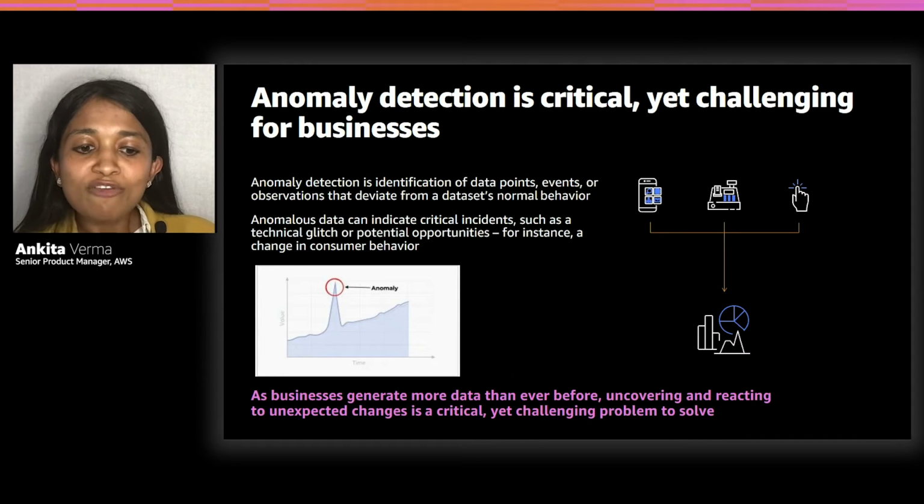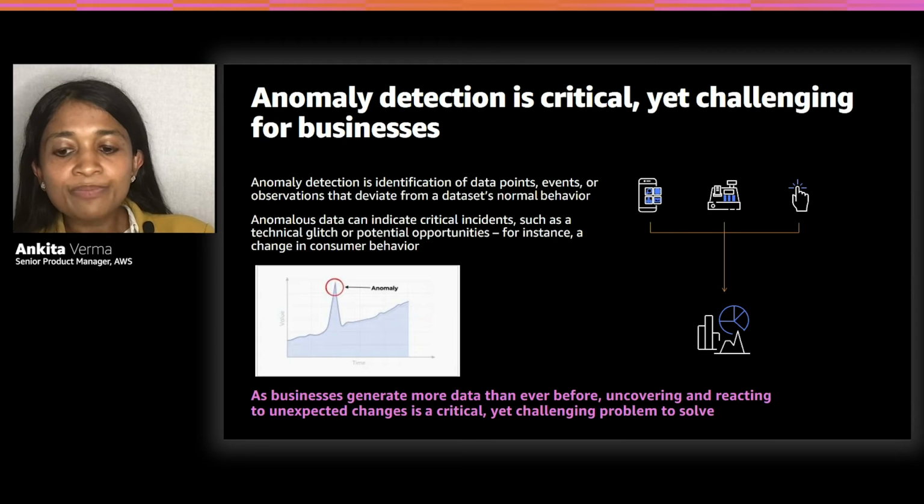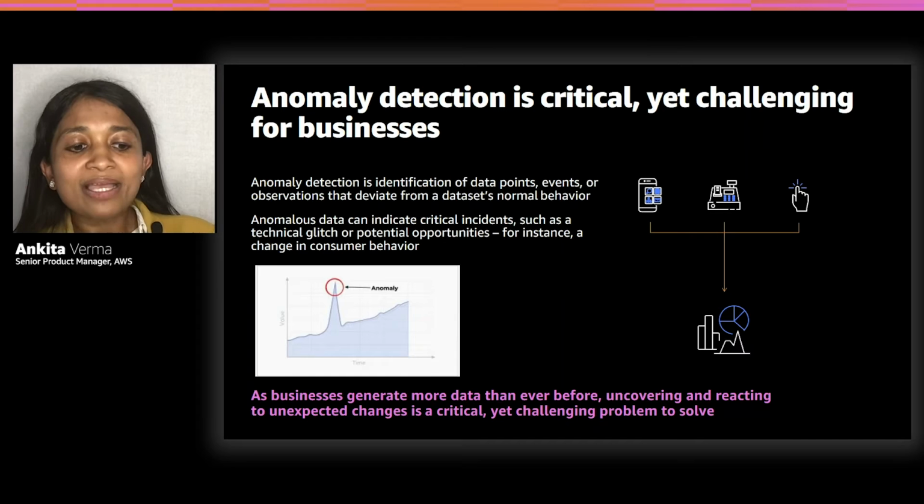Today, the problem of anomaly detection becomes even more critical and challenging as businesses produce more data than ever before via multiple sources like mobile, desktop, clickstream, etc.